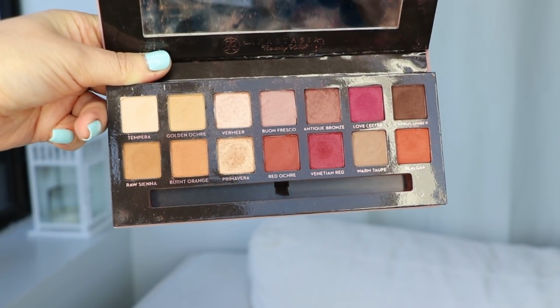So first one, Anastasia Beverly Hills Modern Renaissance palette. The primary reason why I went for this palette is because it has so many red eyeshadow colors, and I wear a lot of red eyeshadow when I want to showcase my eyes. Because they're blue, the red will contrast with it and really make it pop. I love red eyeshadow and I can't be without it, and this palette has basically three of them.